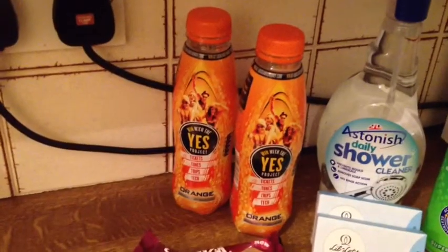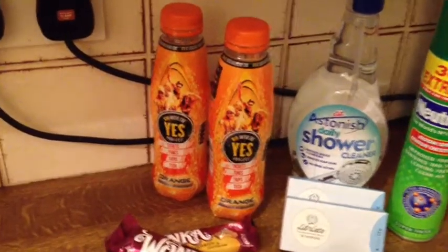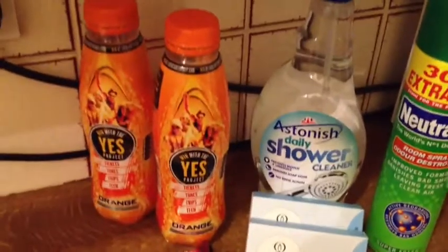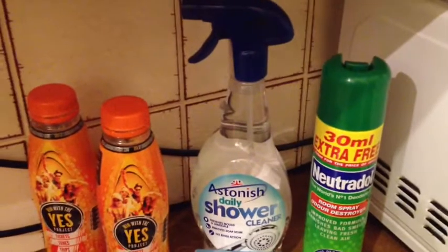Then I got the two for £1.50 orange Lucozade, which is my alcohol of choice, if you like to call it that. Obviously, it's not alcohol, but that's my vice.